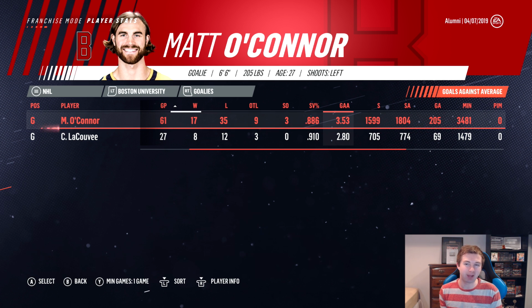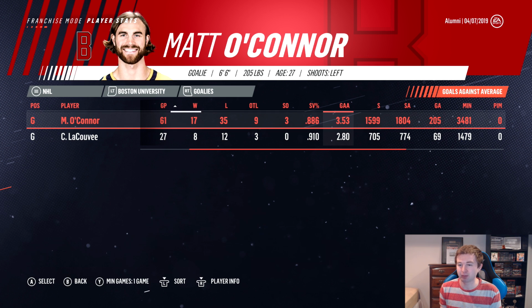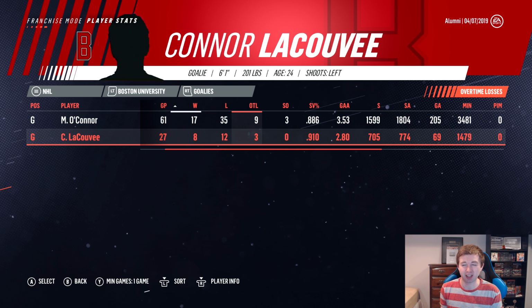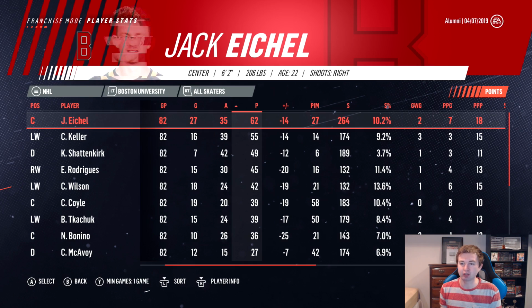And as always, for whatever reason, the backup has better stats. As you guys can see here, Lacuve, 8 and 12, so pretty close to .500, .91 save percentage. That's honestly pretty solid, especially for a 63 overall goalie. 2.8 goals against isn't the greatest, but it is better than 3.5. So I'm not sure why the backups always seem to do better, especially when they're lower rated. Maybe they're getting better matchups in terms of playing worse teams. Well rested, although I don't think that's really a thing. It's interesting. I'm not sure why that happens. So I'll check now too and see.